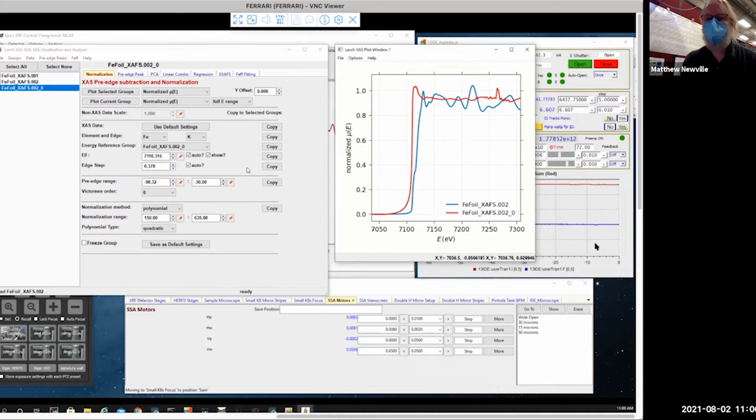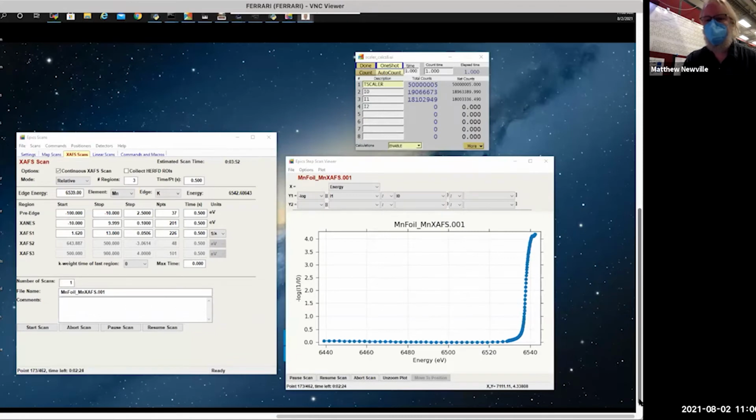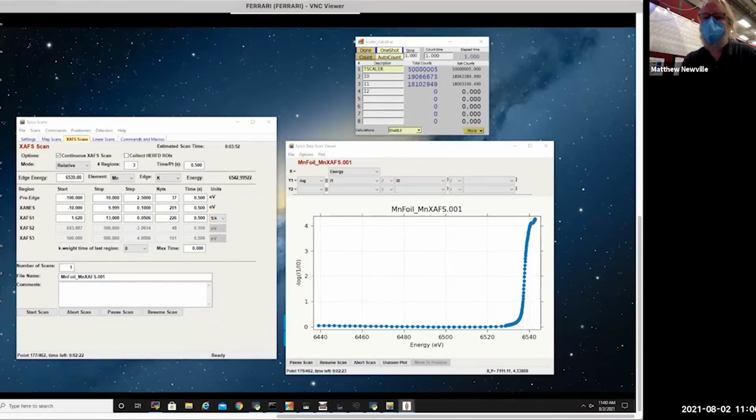This is going. The data is being collected. This is, again, this manganese foil. And if you have any questions, let's see, are there any questions in the chat that I see?